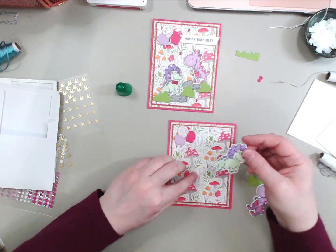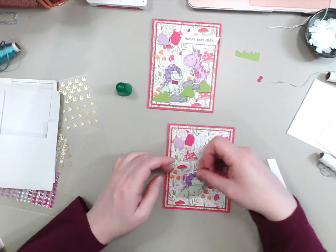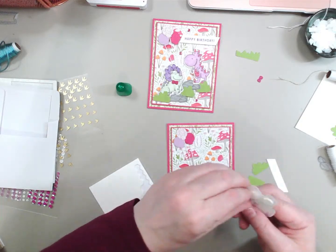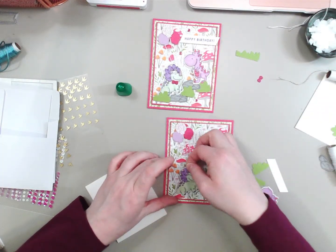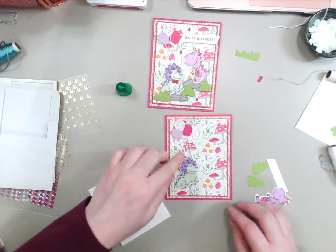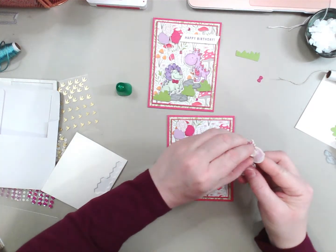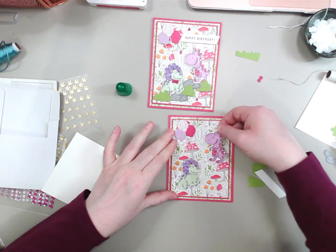Then I can put on my dinosaur here. I just want to see where, so that's going to go on his head. So we're going to put one down here and then one down here. Take these off. Yep, I took that one off. And I'm going to put him at a little bit of a slant because he's going to be sitting on these rocks right here. Then we can do our purple dinosaur on dimensionals. Let's see, I'm going to stick him right here.